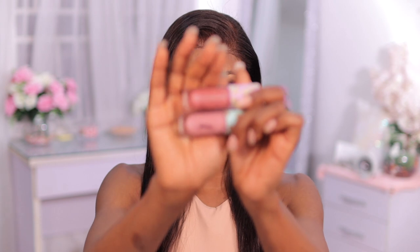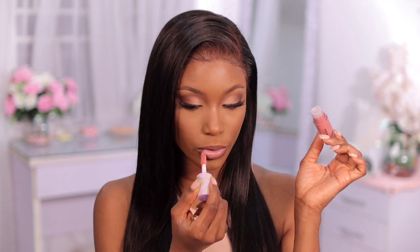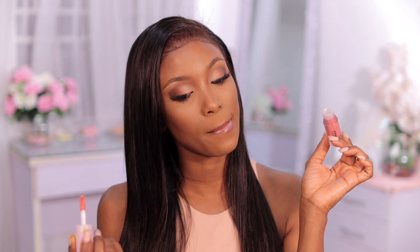Okay, so for my lips, I'm going to be using the glosses from the Revolution as well as Friends collection, the season 1. And I think I'm going to be mixing Joey and Monica at the same time. This is what it looks like. Such a pretty shade. And if you want a bit of a shimmer, glitter, reflective finish, you can go ahead and use Monica. Monica has that vibe. I'm just going to use a little bit of it just so it's not too much.